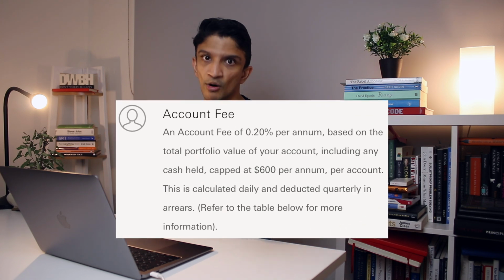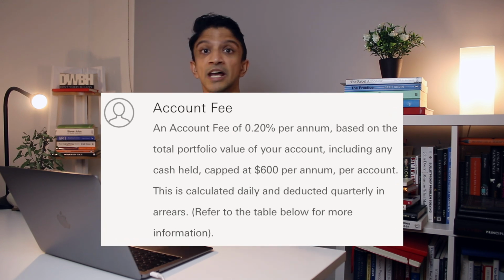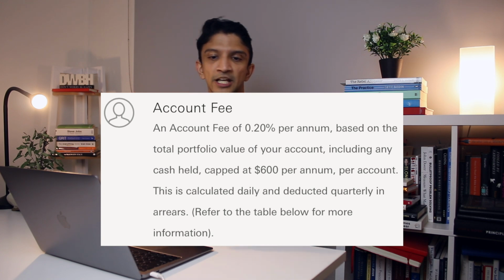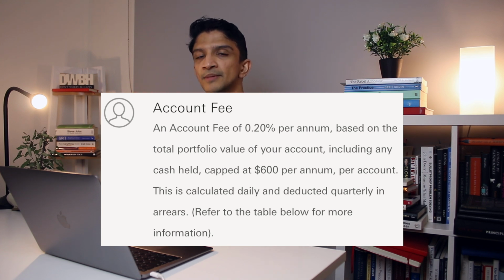So it's not like you buy an ETF and it has a 0.2% or 0.3% management fee. This is a fee if you have ETFs and shares in BHP and Commonwealth Bank and all of this. They look at all of that and say, we will charge you a percentage of the money that's invested in the share market across all asset classes. I don't understand how they sat in a room and thought that was a good idea, because it's just instant rip-off stuff.